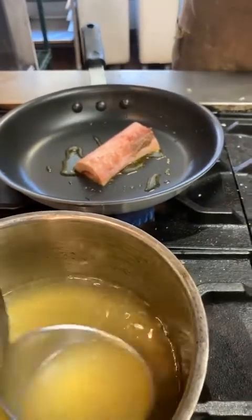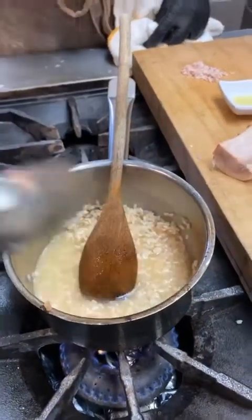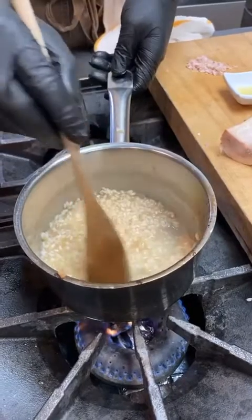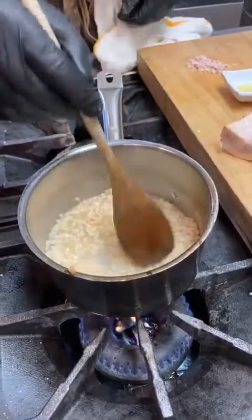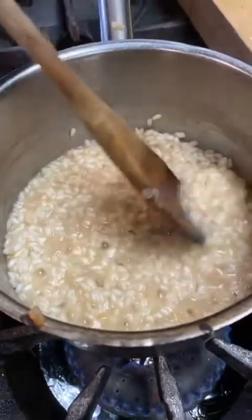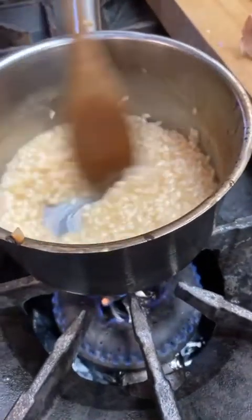Okay, our rice. Probably the last. Again, if you finish your broth, add a little bit of water to the pot. It's going to be totally fine. Now it's time to try the consistency. Still hard. Almost there.